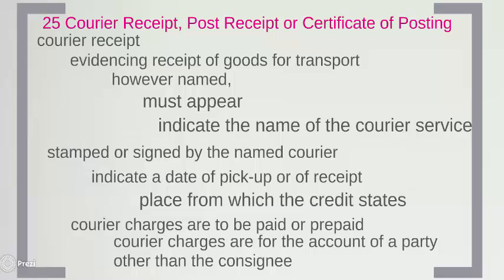When a credit allows shipment by courier, the courier receipt should evidence receipt of goods, can be however named, appear to indicate the name of the courier service, and appear to have been stamped or signed by the named courier. It should indicate the date of pickup or receipt, and these should be the places from which the credit states. If the credit states a shipment from Chennai, it should say the date of pickup from Chennai or date of receipt at Chennai. Pickup is when the courier company went to the premises of the shipper and picked up the goods. Receipt is when the shipper went to the premises of the courier company and handed over the goods. This is the difference between pickup and receipt, and these places should be what the credit states.